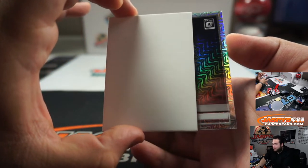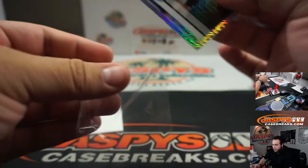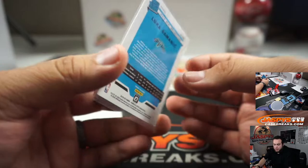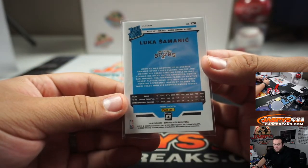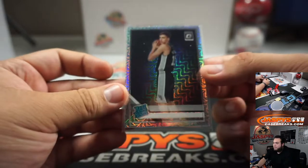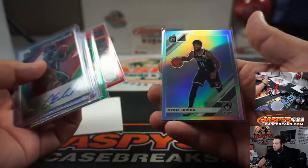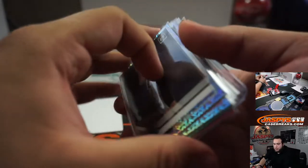And the last one is a Luka Samanic, no name, for the Spurs. One of Matthew. And there you go, guys. That was the break. Carson Edwards. There you go. Quick Donruss Optic Choice.